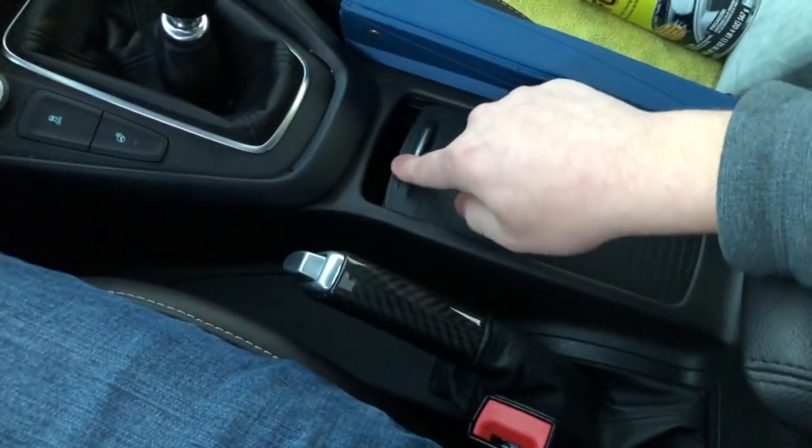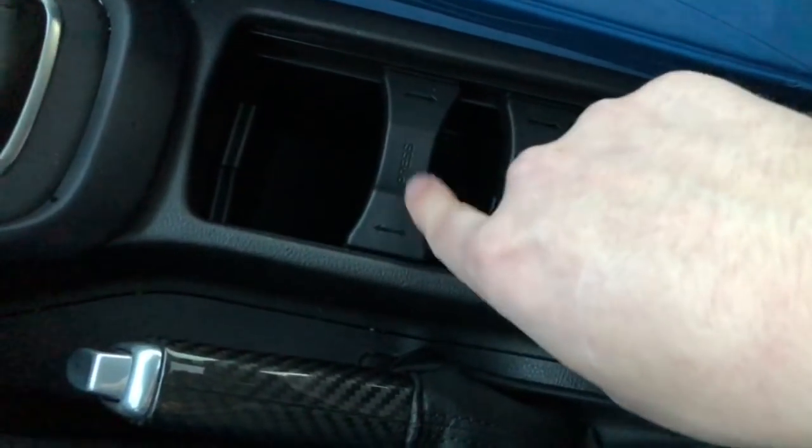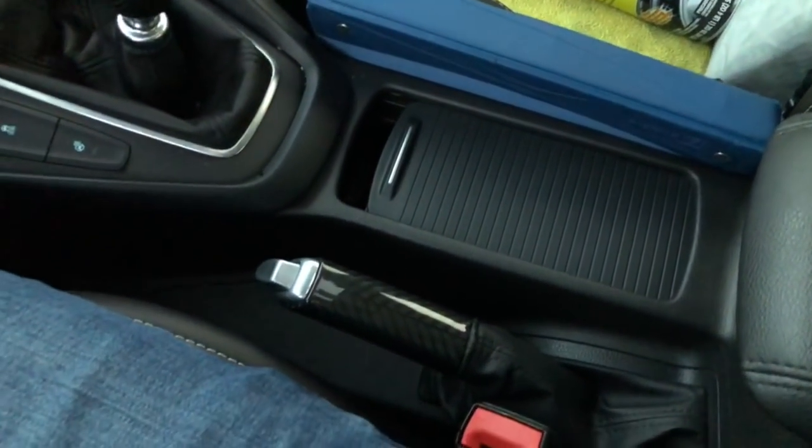I really like that. It cleans it up. Now I did lose the lighted cup holders, but big deal, lighted cup holders. I'm not worried about it, and plus I like it shut.